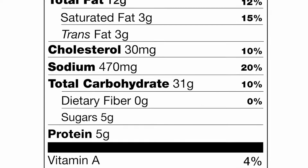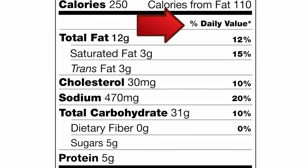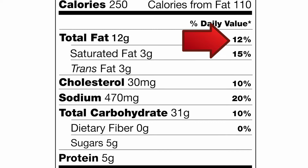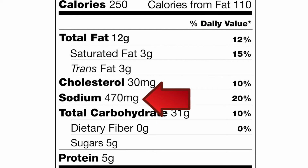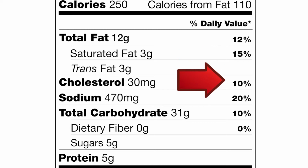To the right of those amounts are the daily values. Next to fat, you might see a percentage of maybe 12%. That means that the body is getting 12% of the total daily value based on a 2,000 calorie diet. Between saturated fat, cholesterol, and sodium, we want to make sure that we limit those ingredients in our diets. We want to keep those at the lowest percentage possible.